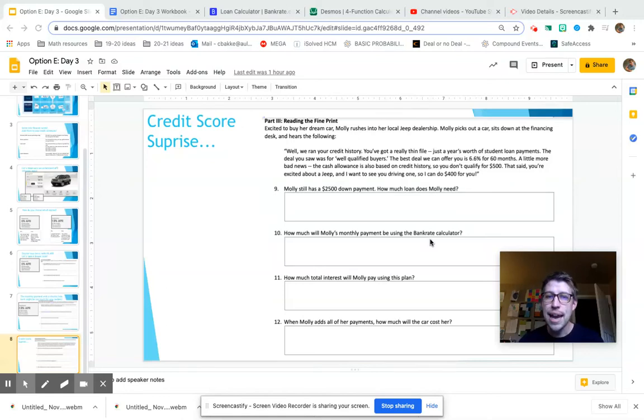The last thing you're going to analyze today is what if you show up after seeing those two different options online, but you get a bit of a credit score surprise? Because this is totally possible if you have more of a fair to bad credit score, but they still approve you for a loan.